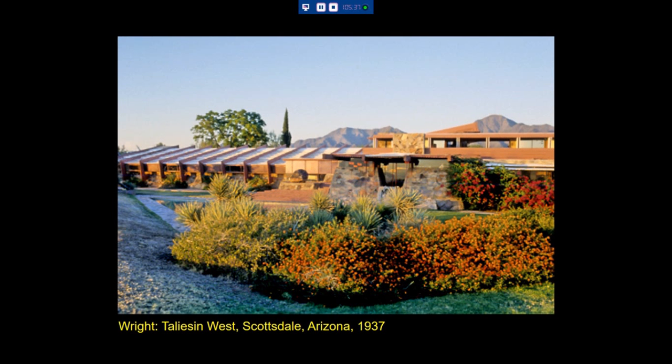A building that is really part of its landscape, and this is one of my favourite buildings by him, is in Scottsdale, Arizona, Taliesin West. Taliesin East in Wisconsin was his summer home, then he built his winter home in the desert at Taliesin West. And I can tell you, in the middle of the summer, this is hot. It's, you know, 42 degrees or something. In the winter, it is much more pleasant.